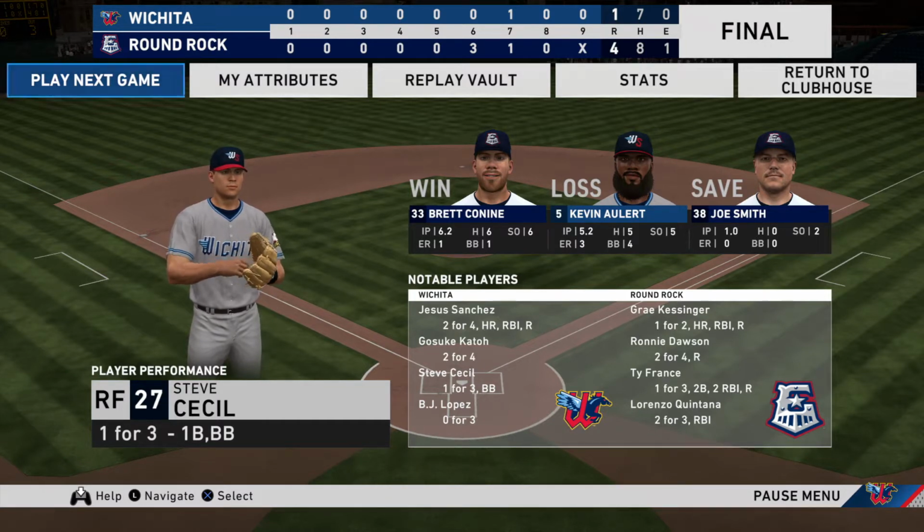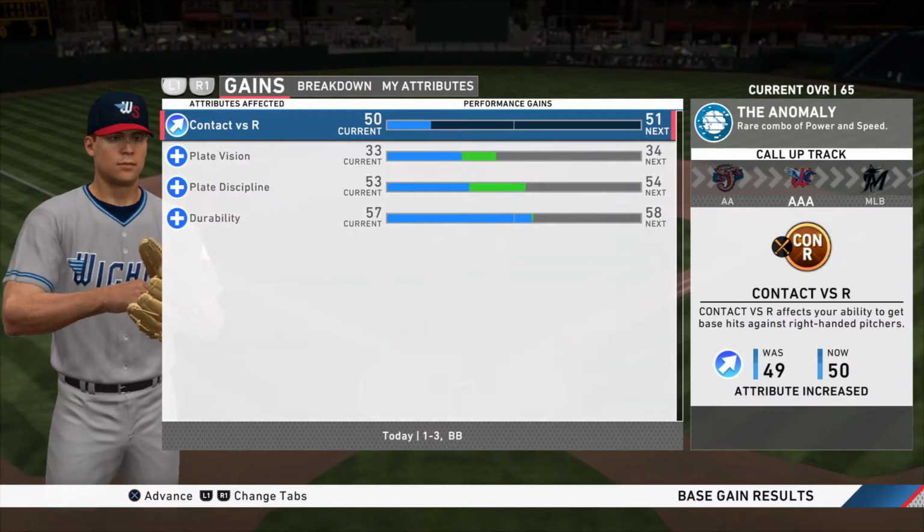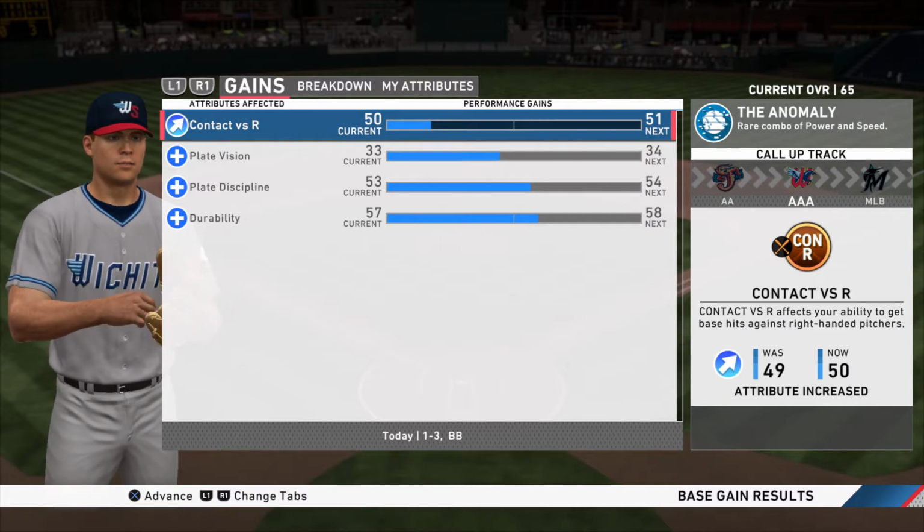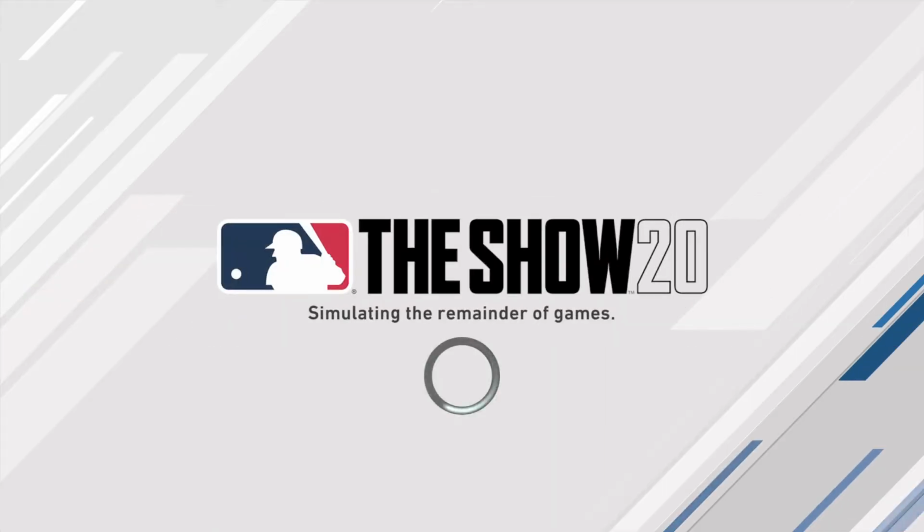4 runs on 8 hits, 1 error, and 13 runners left on base. 2-2 going into the next one. For the game, 1 run, 7 hits, no errors. They left 7 men on base. That's good. Time of the ball game, 2 hours and 45 minutes.